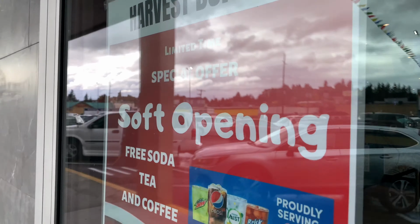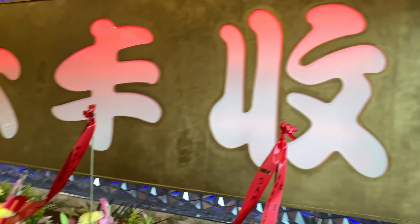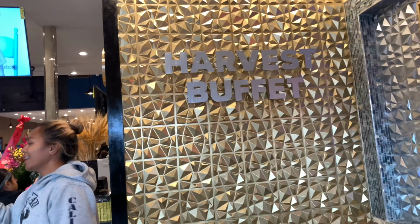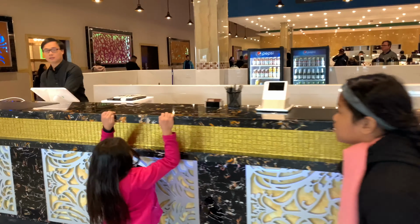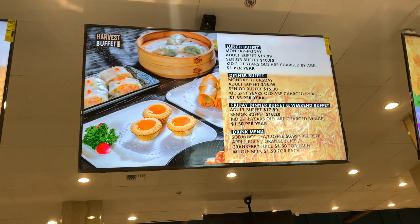Oh, look how nice this is. Okay. Harvest Buffet. We are excited. Yes, this is the check-in place. Oh yeah. This is what they got.